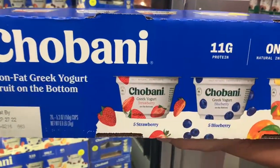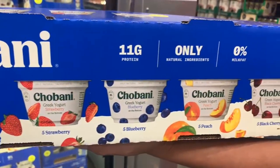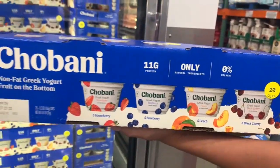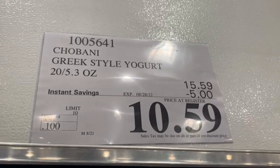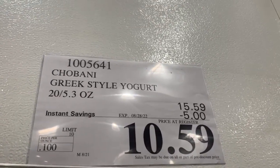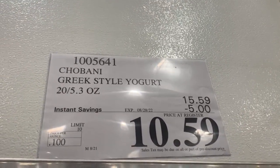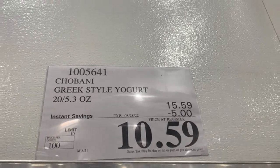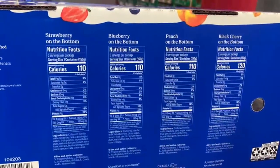And here we have the Chobani yogurts. This is non-fat Greek yogurt. It does have some fruit on the bottom. You get a couple different flavors. You get strawberry, blueberry, peach, and black cherry. I like these, but I wouldn't say I'm like the biggest fan. You get about 20 yogurts, and right now they have $5 off, you guys, through those hot buys. So $10.59 is the price here at my store. Remember that the price may vary a little bit depending on your store and location, right?